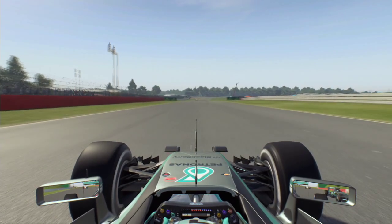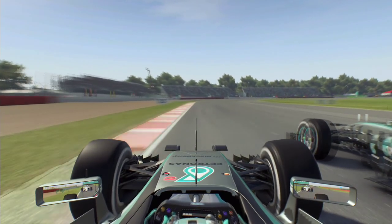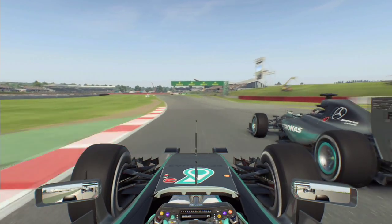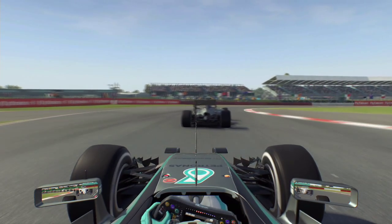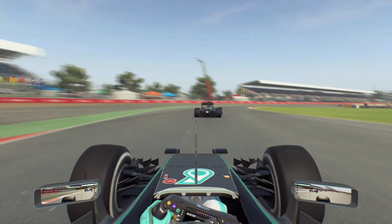Now Hamilton's got a run on Rosberg into Copse Corner. They're going side by side. Who's going to get the lead or second place out of this corner? Rosberg. Now Hamilton has got second place from Rosberg. What a crazy lap 1 that was. Let's hope we can have more racing like that in the rest of the race.